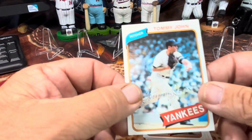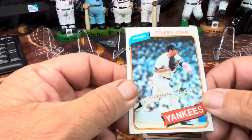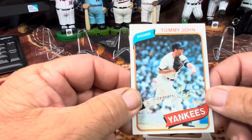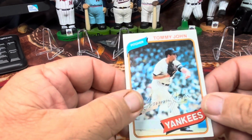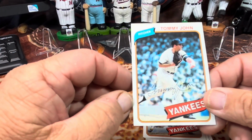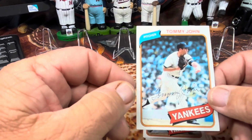Next up is Tommy John, another non-Hall of Famer, but definitely a Hall of Very, Very Good. He probably is most well known for Tommy John surgery, which a lot of pitchers still get to this day, and it's probably more popular today than it has ever been, to be honest. But I don't know, another guy, I don't know why he's not in the Hall of Fame. He was a very good pitcher for many, many years.